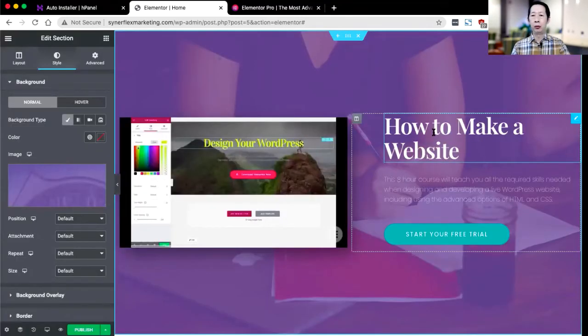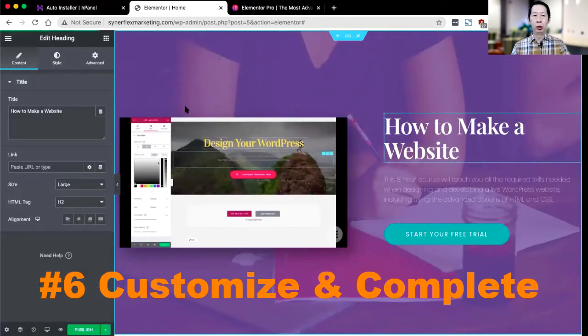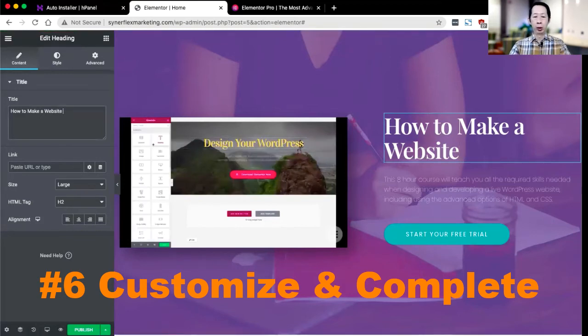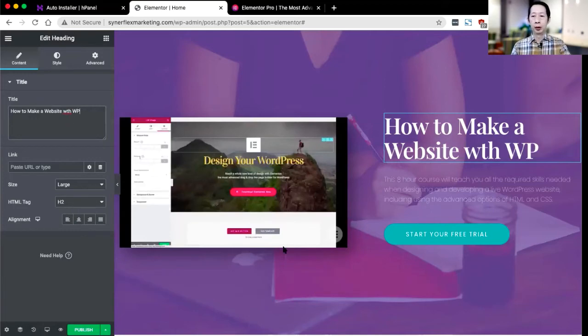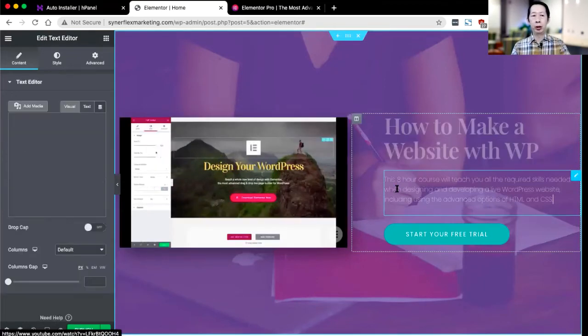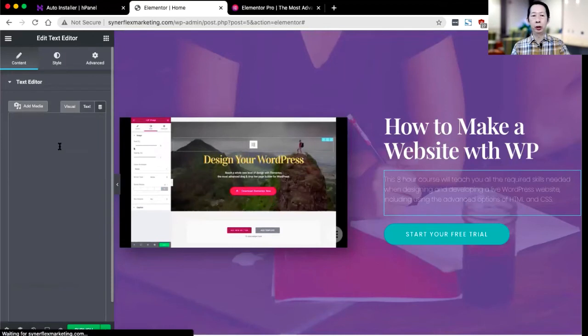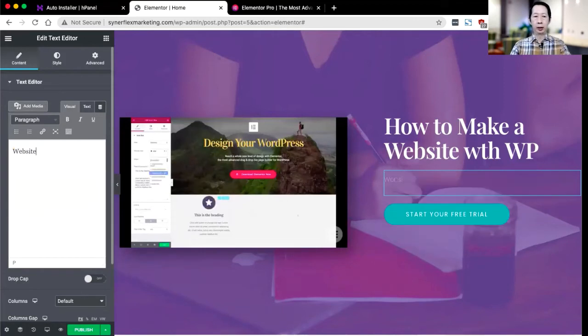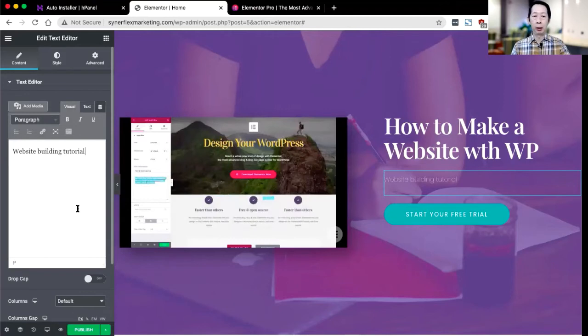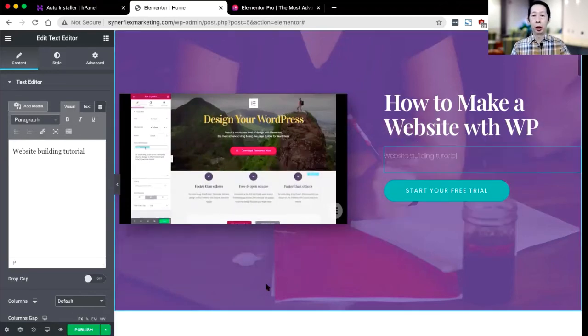And then you want to change this heading, how to make a website with WordPress. You see how easy that is? Then click on here, whatever description over here, and you can see the description. Website building tutorial, or whatever, all this stuff. So all this is done.